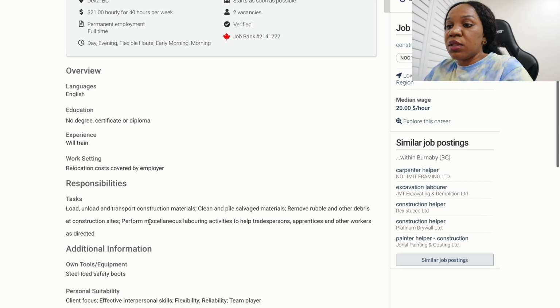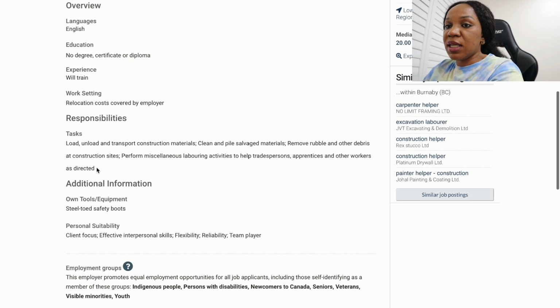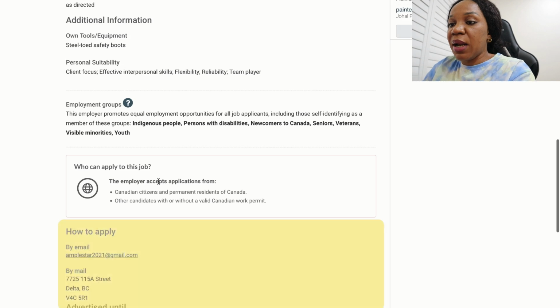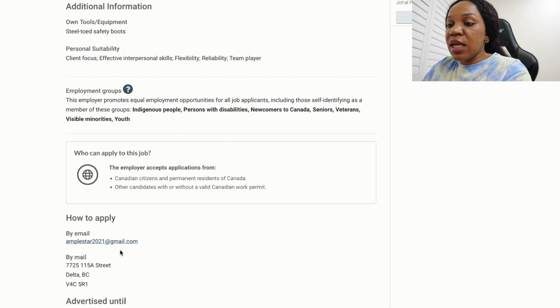These are all the tasks that you'll be doing if you have been employed for this position. So let's see how you can apply for the job. When I click on how to apply, you send in your resume.